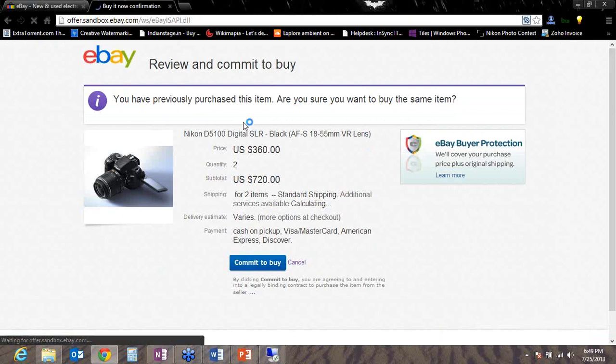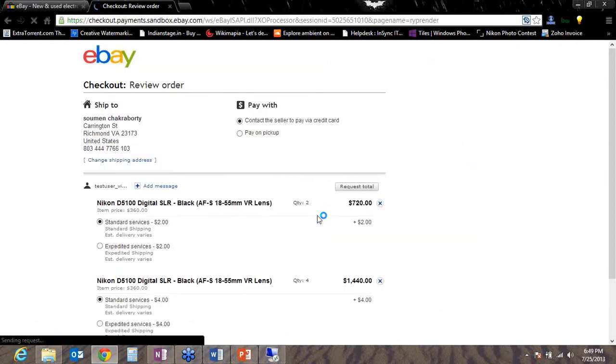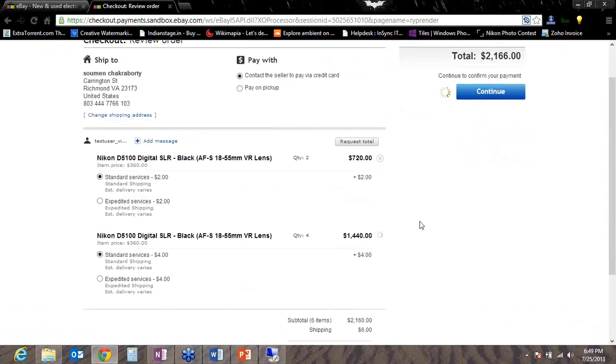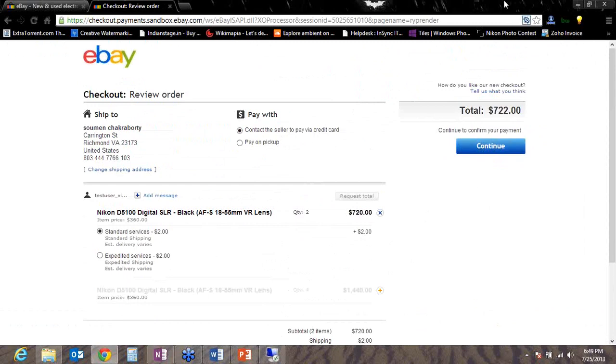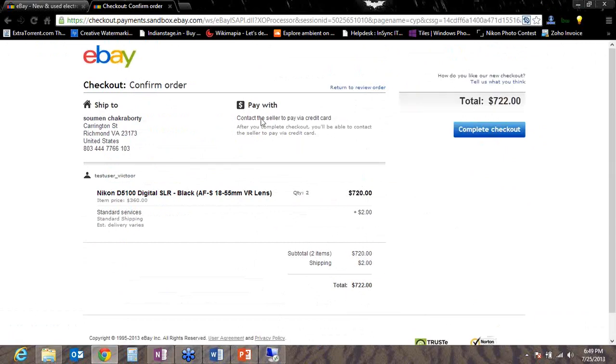So I'll just click on commit to buy, and I'll click on pay now. So the order status would be complete. I'm proceeding for paying online for this particular item. So I'll place the order now. Click on continue. So in this case, I've made the payment, the online payment for this particular order.